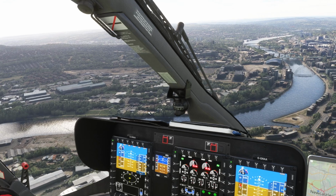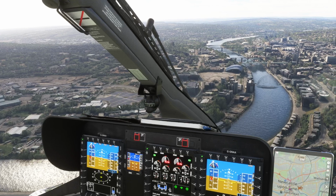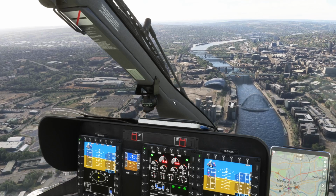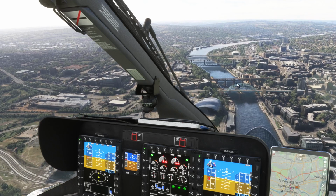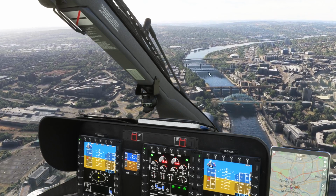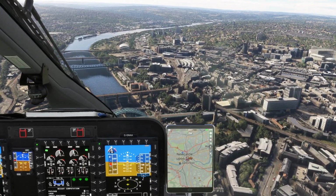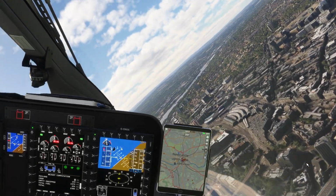You know the railway line we said goodbye to as we went over the sea? Where is it? There it is. That's it, basically coming back into image. Millennium Bridge, built in 2003 to confuse everyone. Tyne Bridge, Swing Bridge, High Level Bridge, Queen Elizabeth Bridge, King Edward Bridge, Redheugh Bridge. Central Station, my official place of work.